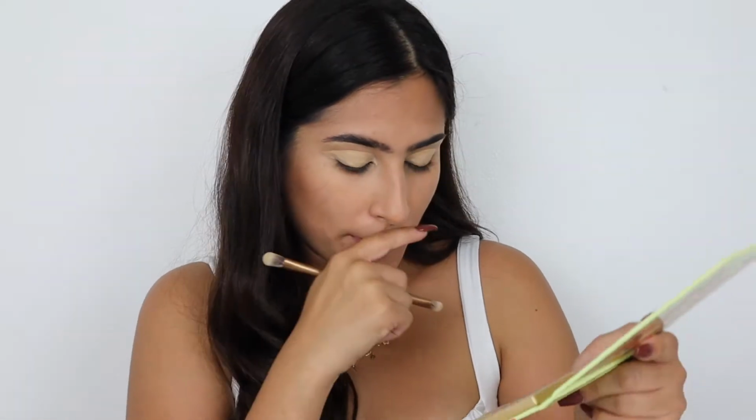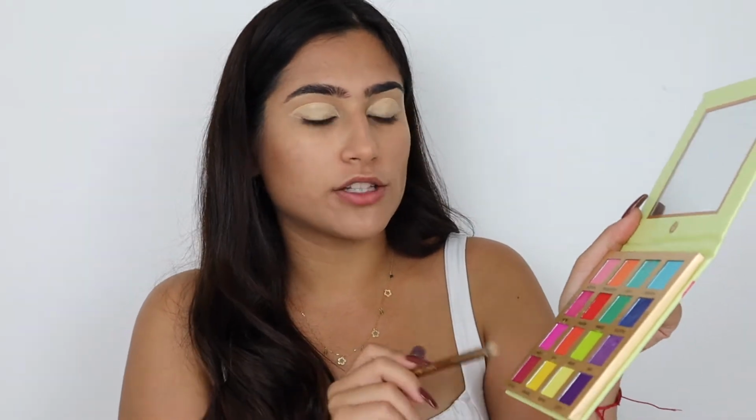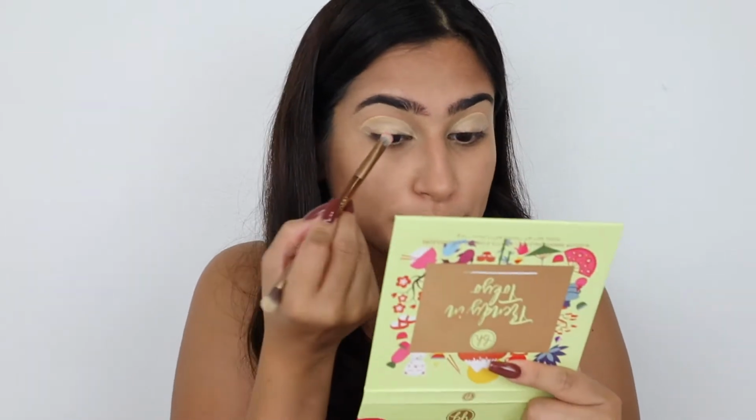Okay guys, so I drew in the shape with some concealer. You can't really see it because my concealer is kind of the same shade as my eyelids. But anyways, I'm going to use, of course, my favorite Trendy in Tokyo palette. And I'm just going to get a packing brush like this one right here. I'm going to start with Blossom in the inner corner and then start working my way down to darker pinks. So that's what we're going to try to do.